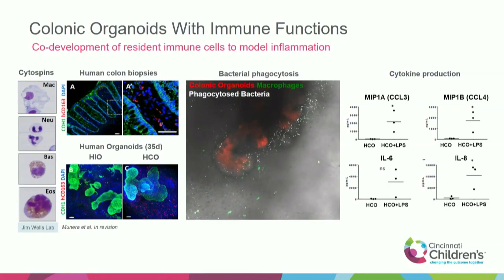And when we transplant it into an animal, it actually persists for a prolonged time. It's not being replaced by the bone marrow-derived monocytes. And these macrophages are capable of phagocytosing bacteria, which you can see here as a white signal, as we use a pH-sensitive fluorescent probe to perform this imaging. And those macrophages are able to mount a pro-inflammatory response to LPS, which you can see here.